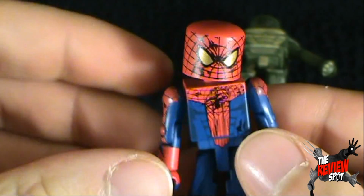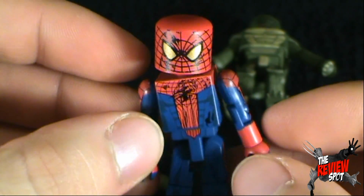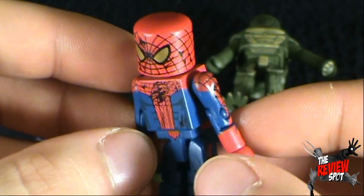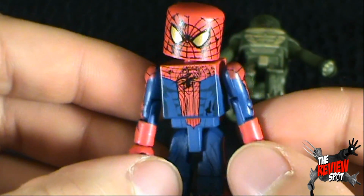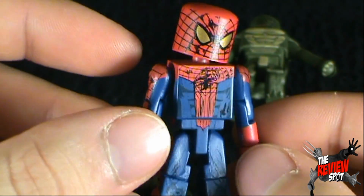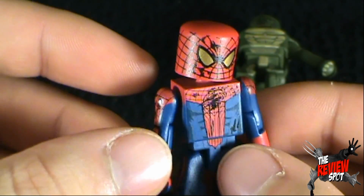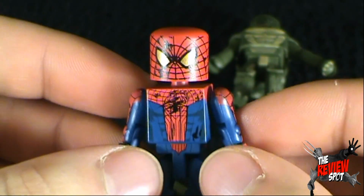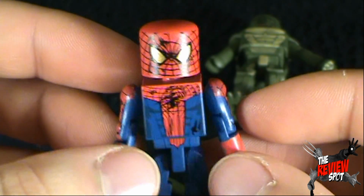Now, I didn't shoot the review of the Peter Parker and Spider-Man set first. I decided to do this set as my first venture into the Amazing Spider-Man Minimates here. I probably should have started the review with those because that probably made more sense.